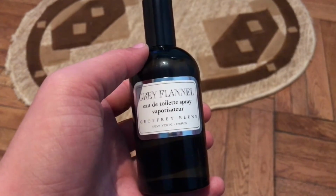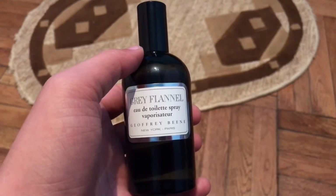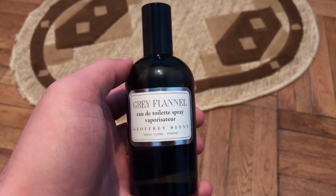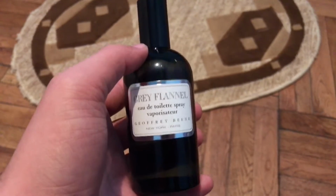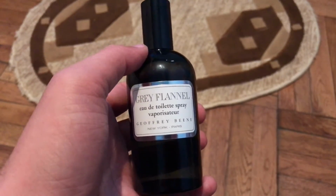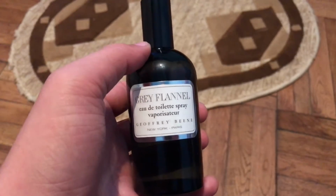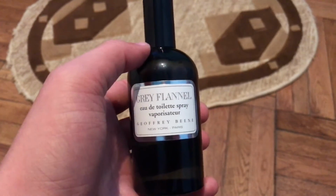This one, it's something that I can't really appreciate. Why is that? Well, mainly because of the opening. I honestly don't like the opening. Although after the opening, the fragrance starts to develop and show its character. The opening simply puts me off from wearing it.